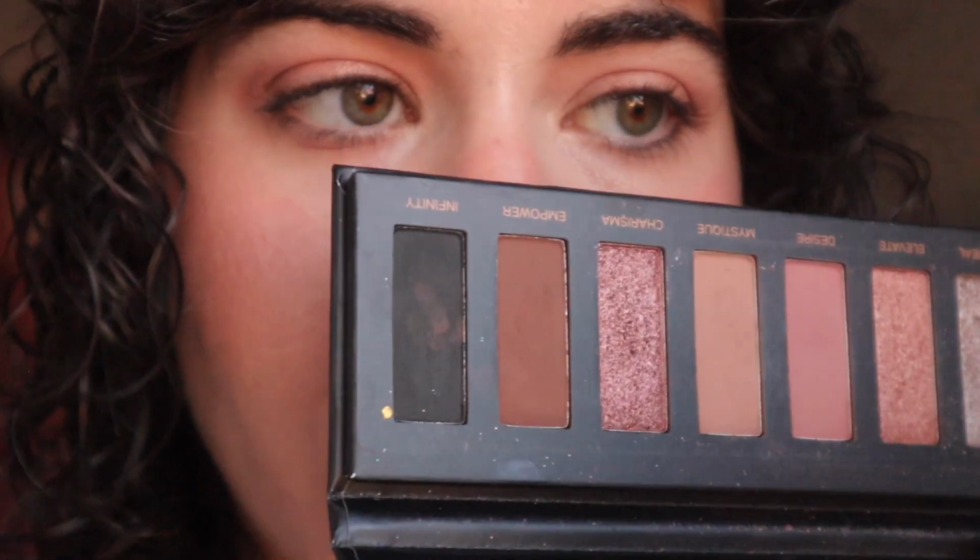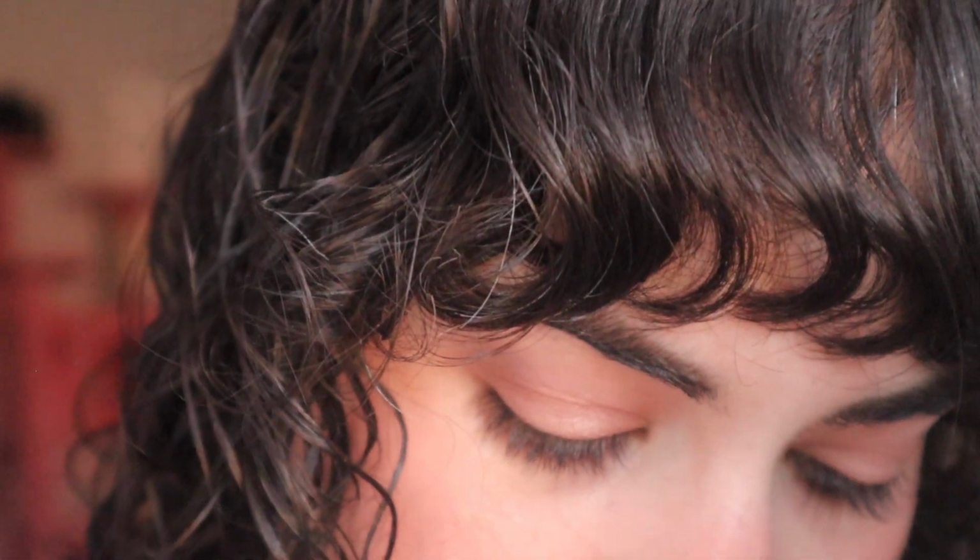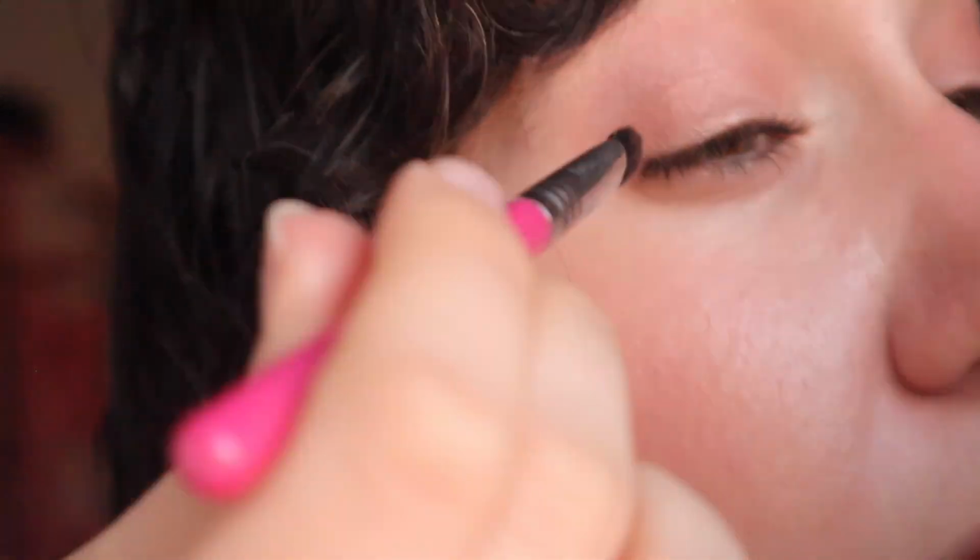Now I'm gonna take these two shades and just push them into the lash line with this little teeny tiny brush.